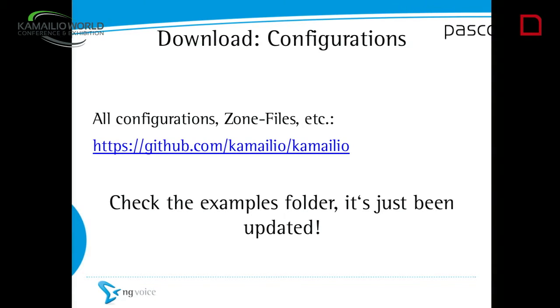All the configurations, all the zone files, everything I had in my presentation here is in the examples folder of the Kamailio project. I did push some updates yesterday evening because the configuration files we had there were a little bit outdated, I would say. But since yesterday, they are up to date.